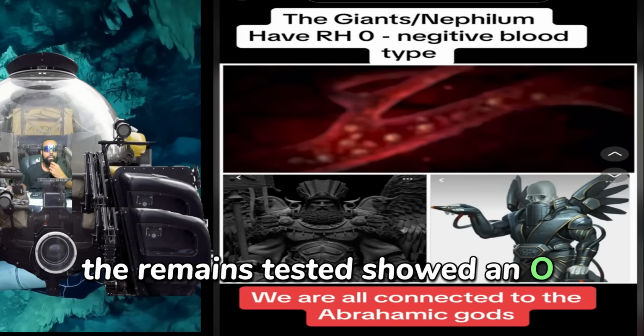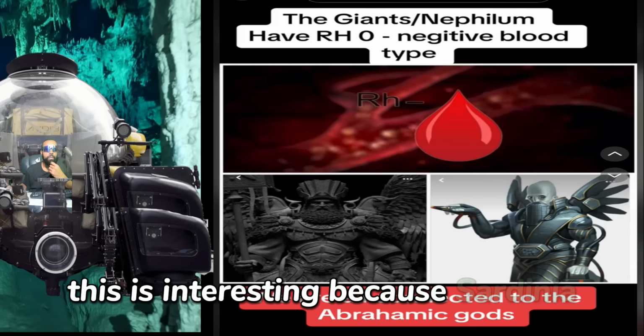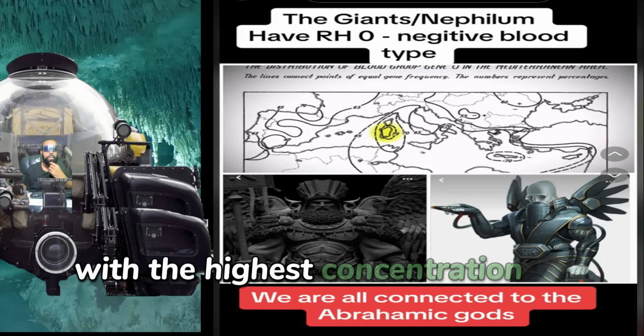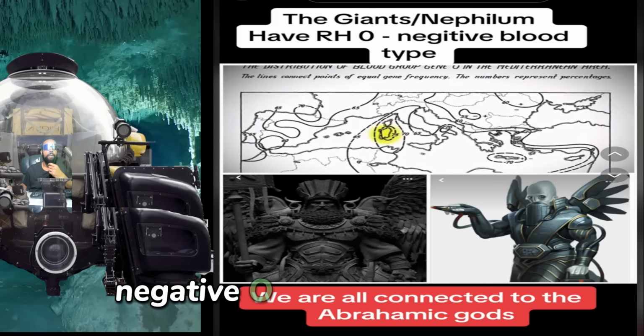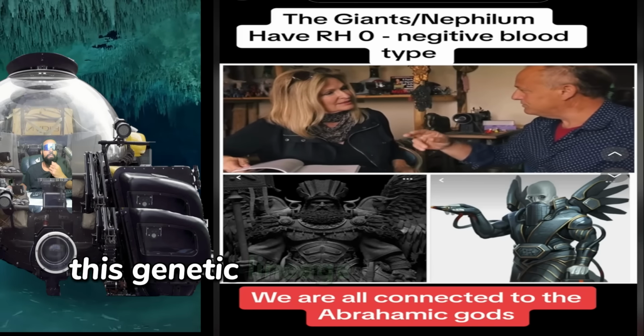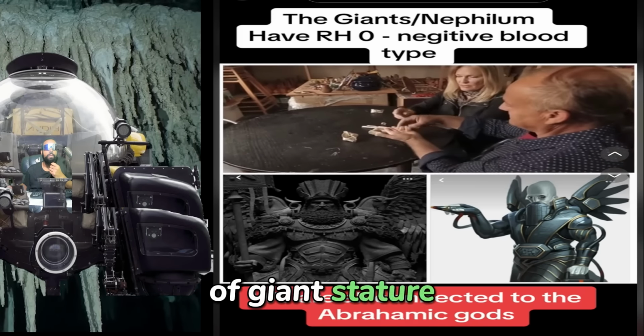The remains tested showed an O blood type, Rh negative. This is interesting because Sardinia is one of the few places in the world with the highest concentration of the Rh negative O blood type today. Luigi believes this genetic lineage was the result of their ancestors of giant stature.